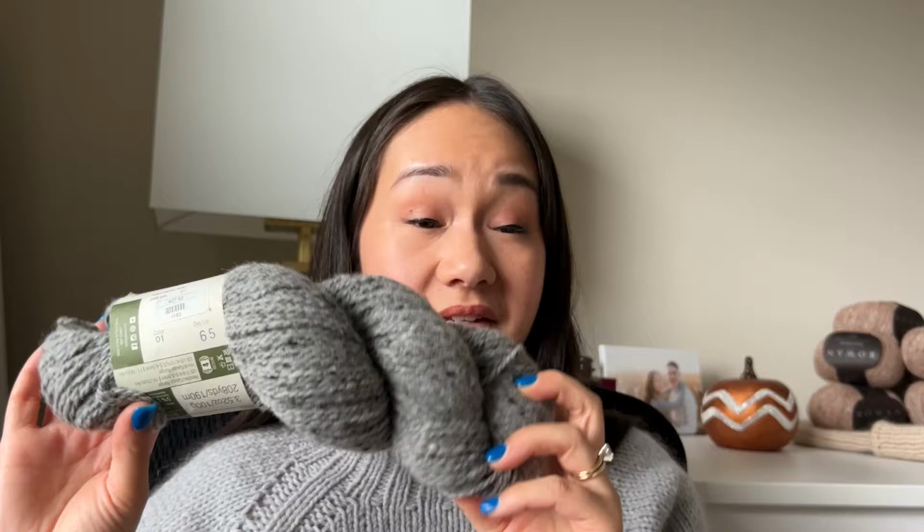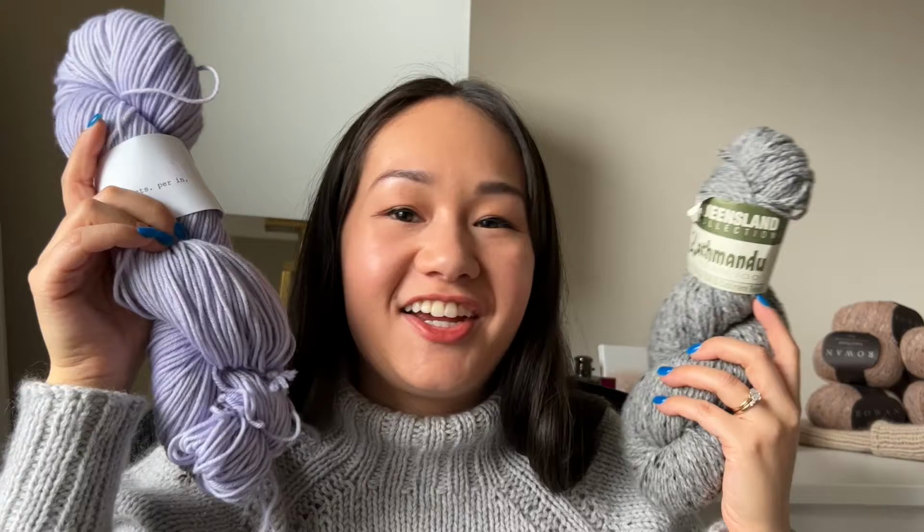It's 85% wool, 10% silk, and 5% cashmere. I've never owned cashmere before, and now I own at least two skeins of it. Not entirely cashmere, but, you know, partially. It definitely makes a difference. Like, these are so soft. So, yeah, I don't have a project for this yet.